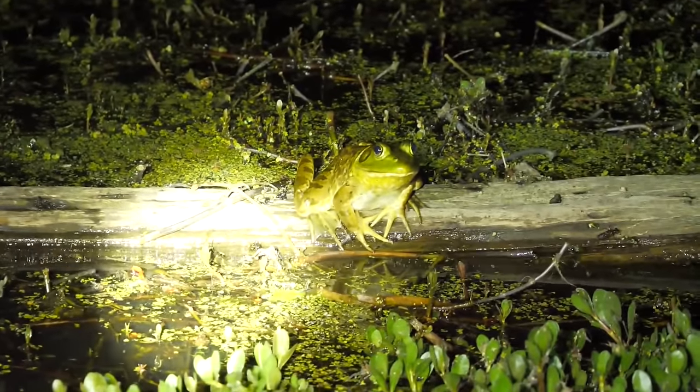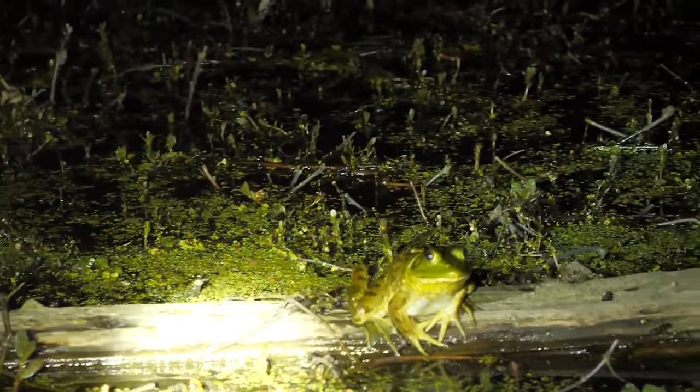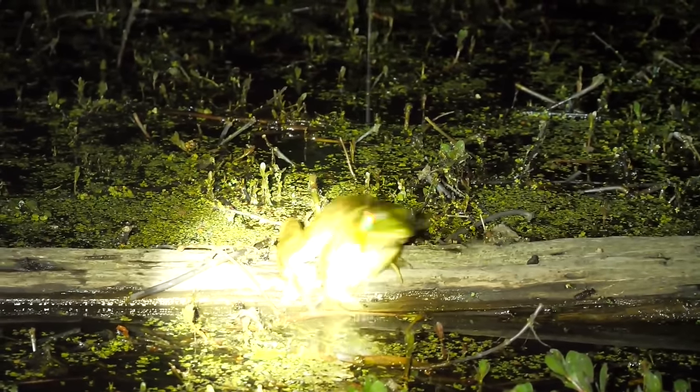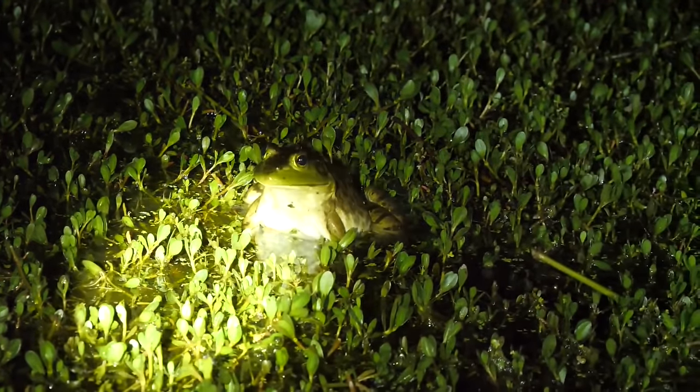Okay, we have a frog on a log, and Colt is gonna take a hit at it. I don't think there's any chance this one's going to eat. This one's going to be really tough. Dang it. All right, Colt is going to have a go at catching this frog right here.